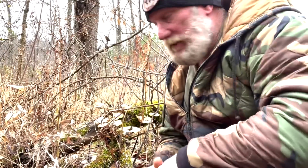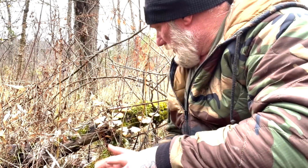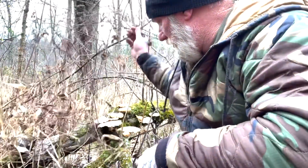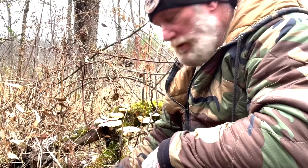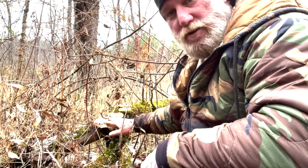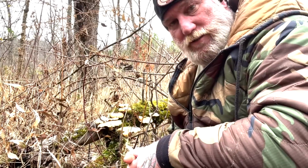Alright guys, well, we're out on the trap line today, down in a low area by the water, checking mink traps, muskrat traps, things like that. And I came across this log here that is a down maple, and there are some oyster mushrooms growing on this log. This is a benefit of walking a trap line. You see different resources all the time.